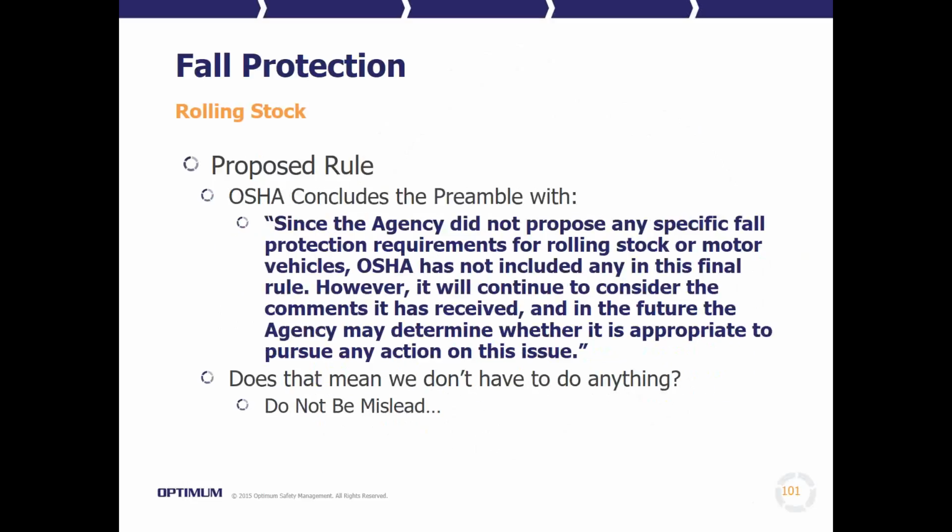So when we look at the proposed rule, OSHA concludes the preamble by saying that since the agency did not propose any specific fall protection requirements for rolling stock or motor vehicles, OSHA has not included any in this final rule. However, it will continue to consider the comments it has received, and in the future, the agency may determine whether it's appropriate to pursue any action on the issue. Now, I don't read that to you just because I think you can't read. I read that to you because I really want that to soak in. This is a big deal.